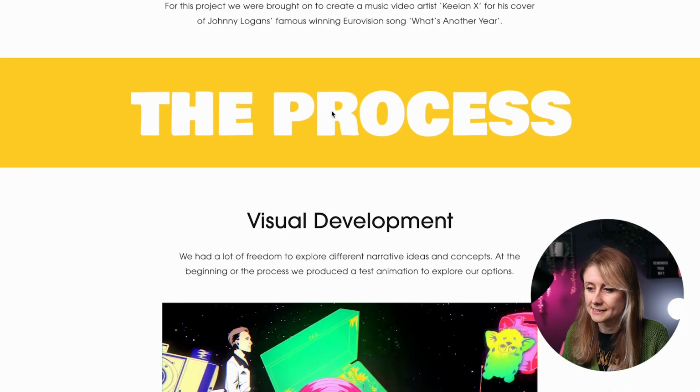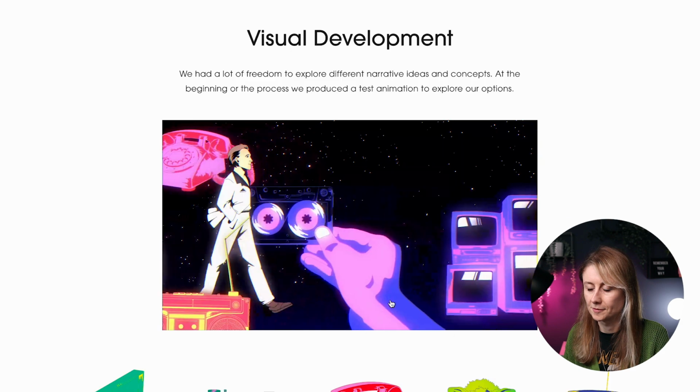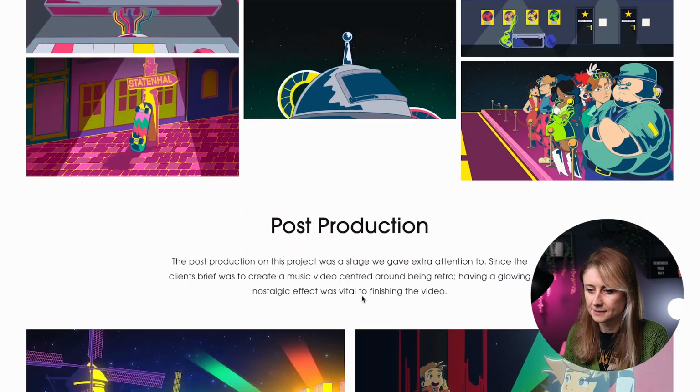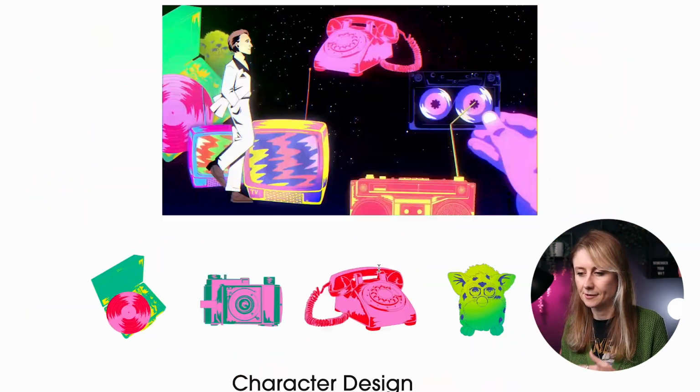So the process, I would talk more about what is the campaign, what was the concept, before we get into more of the process stuff. I feel like they could add a little bit more here. Character design, nice. Backgrounds. Okay, I think they could add a bit more text. I feel like we could have a paragraph for each thing.